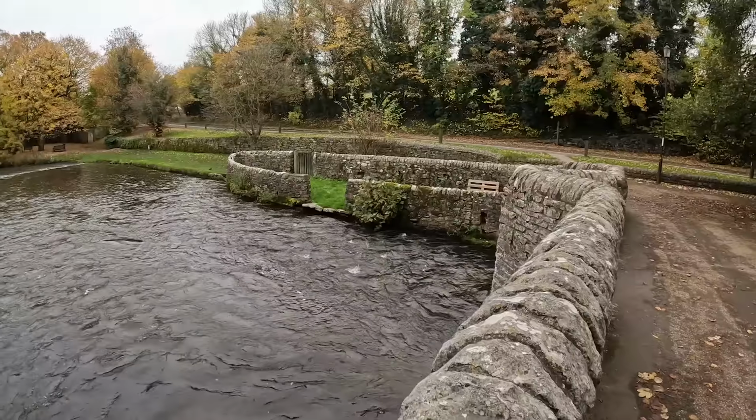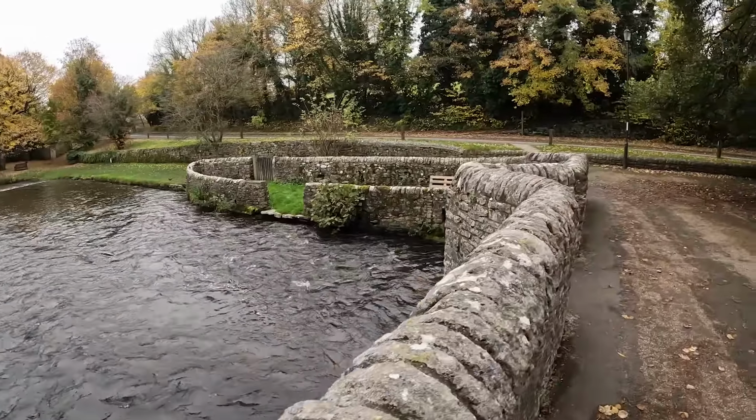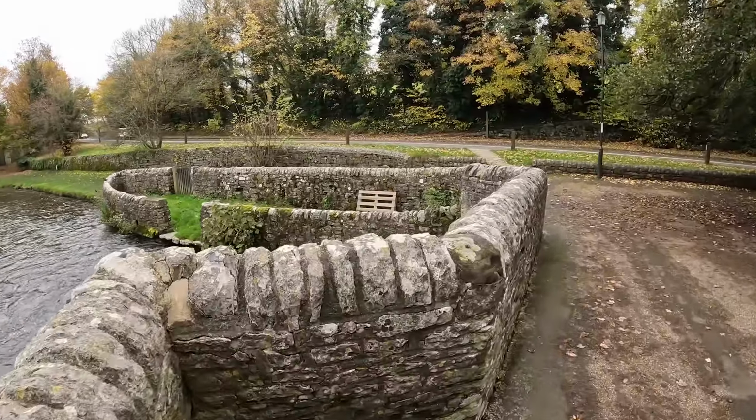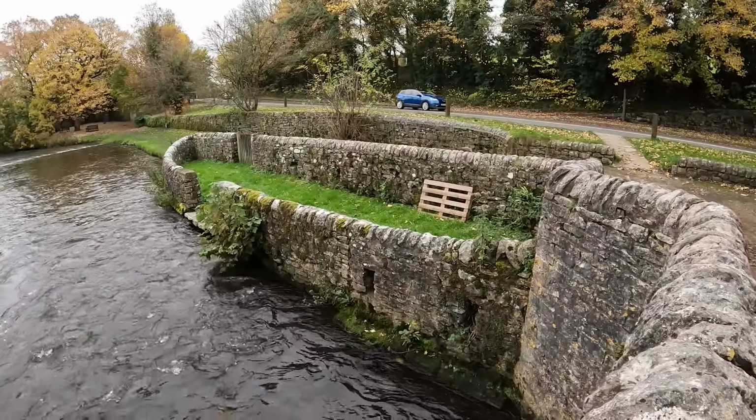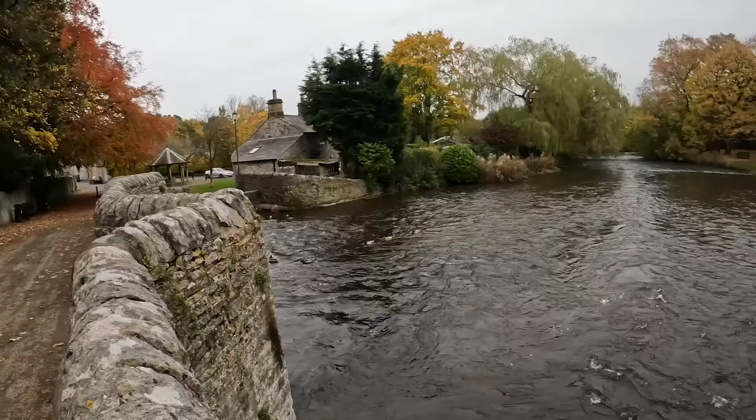So this is the Sheep Wash Bridge. It's grade 2 listed and it got its name through this little pen that I'm just going to show you over here. Can you see that? So there's a holding pen, and what the local farmers used to do was bring their sheep down here and put them all into that pen, and one by one they would push them into, well, push is a little bit of a firm word, but they would make them get into the river, walk them across, dunk them under so that they were all clean, ready to have their fleeces clipped.